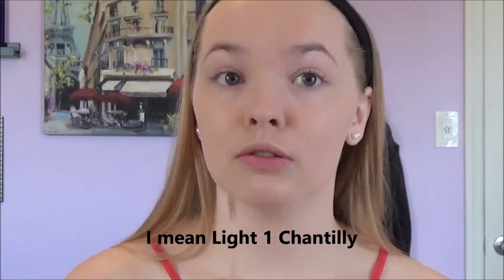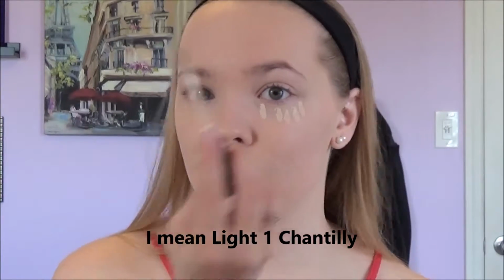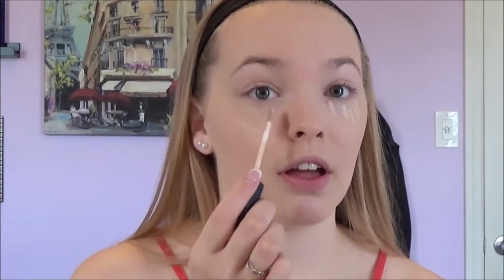Okay, now I'm going to do under my eyes, and I'm using light 2. I don't do the huge triangle; I don't need that much. I probably don't even need as much as I put on. But I just dab it, pat it on using my fingers. You don't want to drag. I can't say this enough, but I still see people not do this: always use your ring finger, especially under your eyes or on your eyes. Your eyes are so delicate.